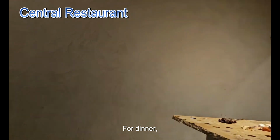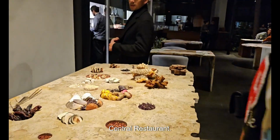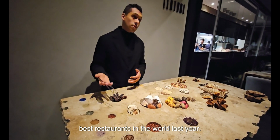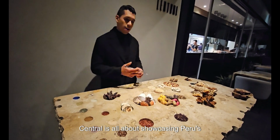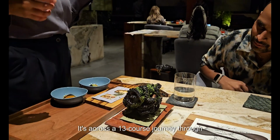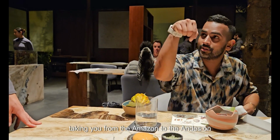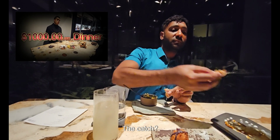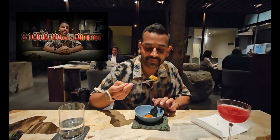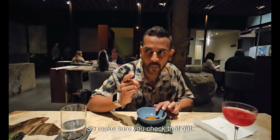For dinner, I had something big planned for Amit's birthday. Central Restaurant. If you haven't heard of it, this place was ranked as number 1 of the best restaurants in the world last year. Central is all about showcasing Peru's biodiversity in the most mind-blowing way possible. It's a 13-course journey through Peru's ecosystem, taking you from the Amazon to the Andes on a plate. The catch? It cost us $1,000 for this experience. And we've got an entire video dedicated to this insane meal, so make sure you check that out.